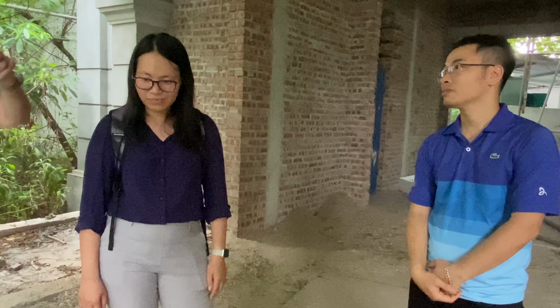On this side the door is still over here. We're just talking about the gates, right? We're not talking about the entrance door into the property.